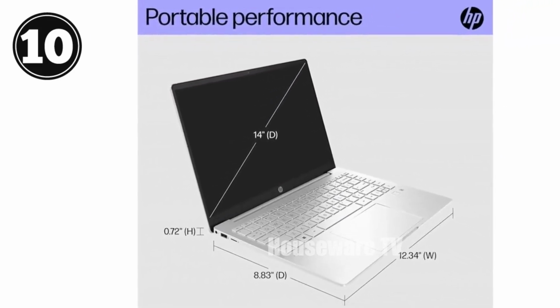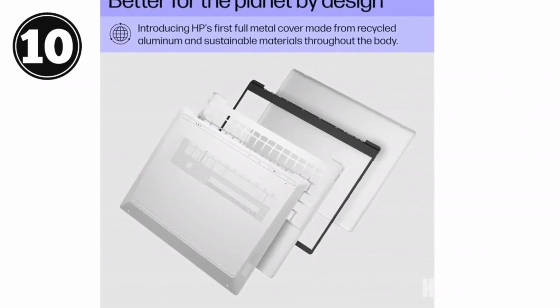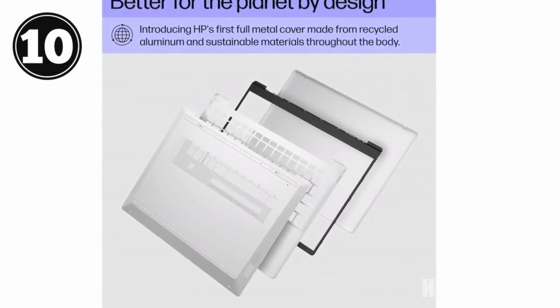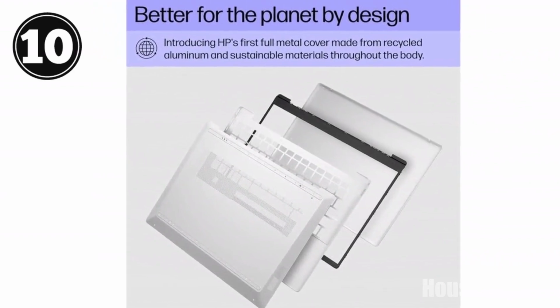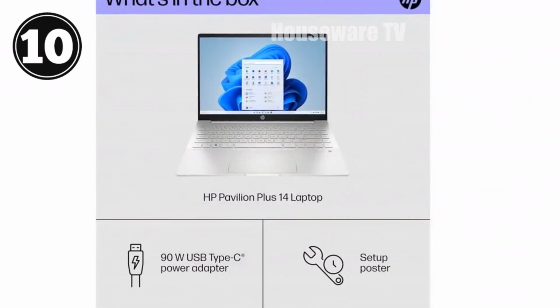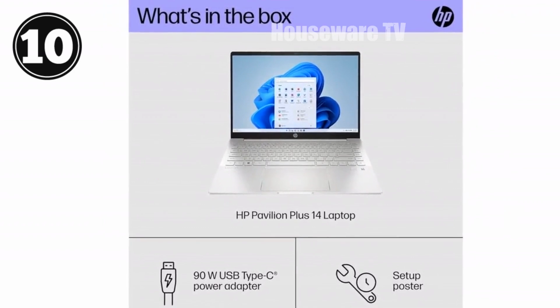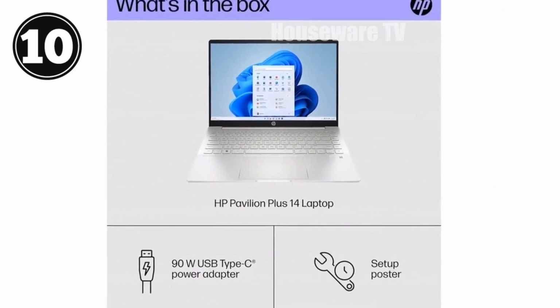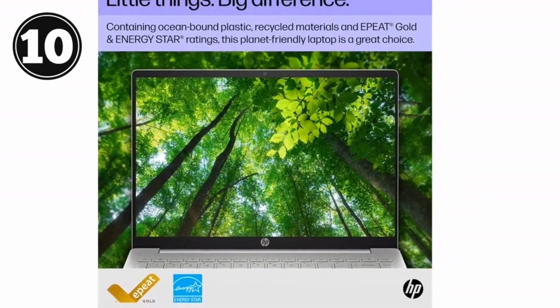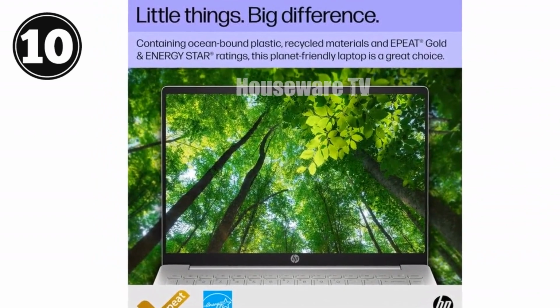Mobility is another cornerstone of this device. The design is sleek, light, and incredibly durable, making it easy to carry without worrying about wear and tear. And with a battery life that stretches up to 8 hours and a super fast charge that gets you from 0 to 50% in just about 30 minutes, it's clear that this laptop is built for life on the move.